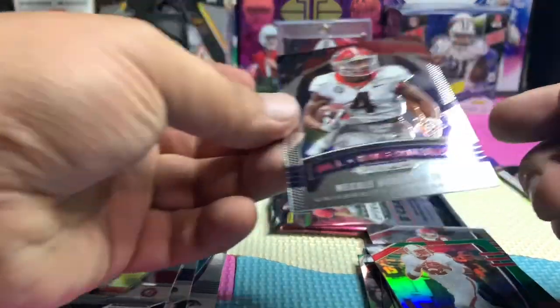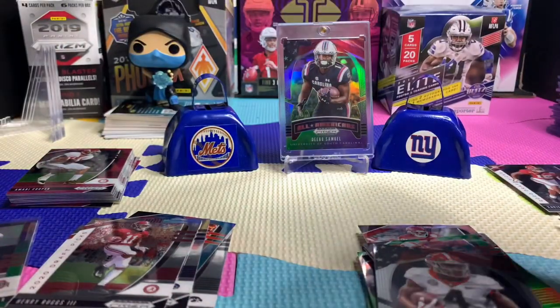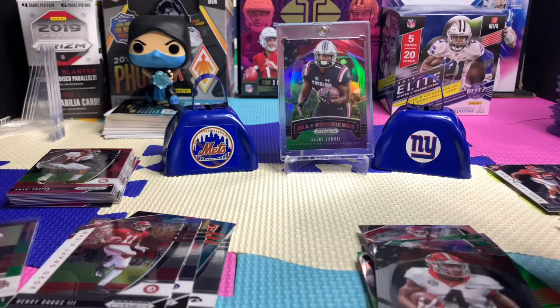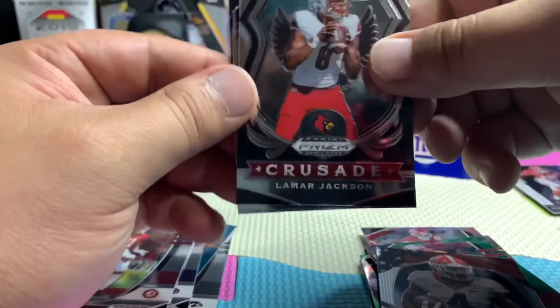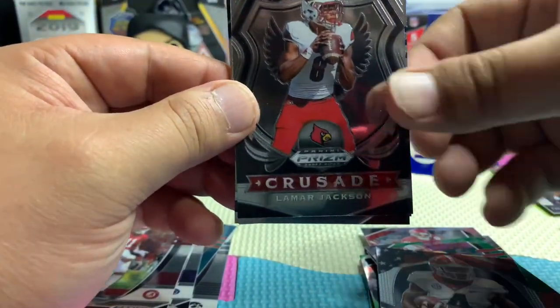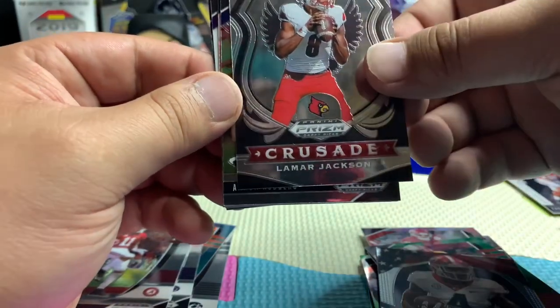And we have a Mecole Hardman Crusades. So nice, nice. Not too bad. Not too bad at all. These are like $22, I believe. So even the price went up. Like $22 for the Blaster and I think $12 for the Cello. So if you get them, you know, they're really hard to find.